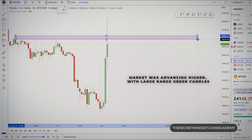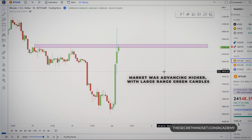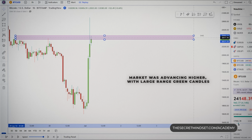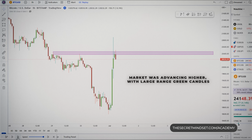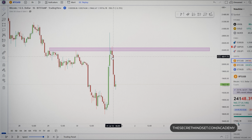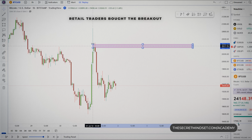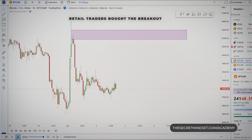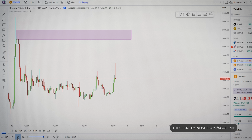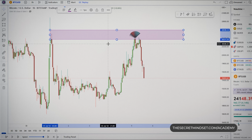To begin with, the market was advancing higher, which made many traders believe the market was in a strong uptrend. As the price climbed higher, a bullish range candle started to form, which made the retail traders think they were seeing a significant upmove taking place. As a huge mass of retail traders started to buy, smart money saw an opportunity to take profits on their own buy trades, using the buy orders from the retail traders. That resulted in a false breakout, and the retail traders are now stuck in losing long positions.